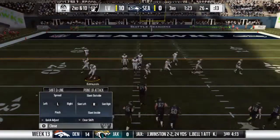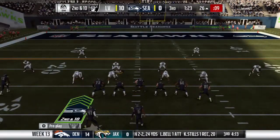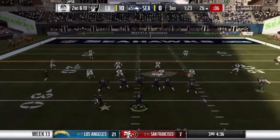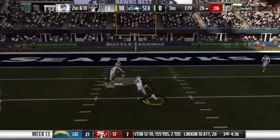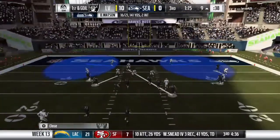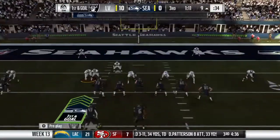Once again, they'll come up on the 26-yard line, 2nd and 10. Throwing again is Watson. And he gets it inside the 10 to the 9. That one goes for 16 yards. It sets him up 1st and goal.